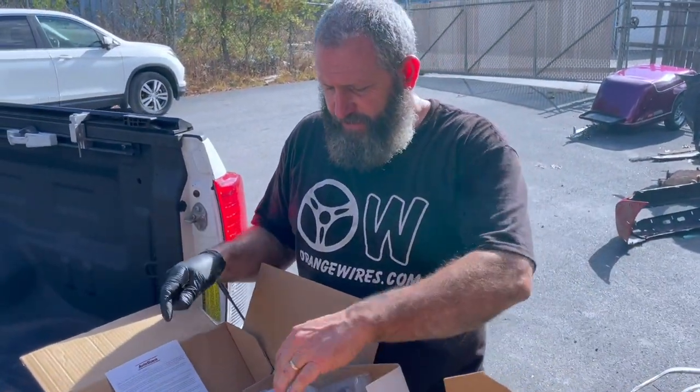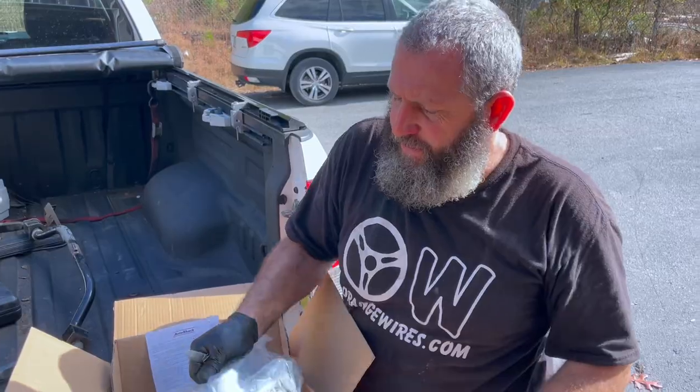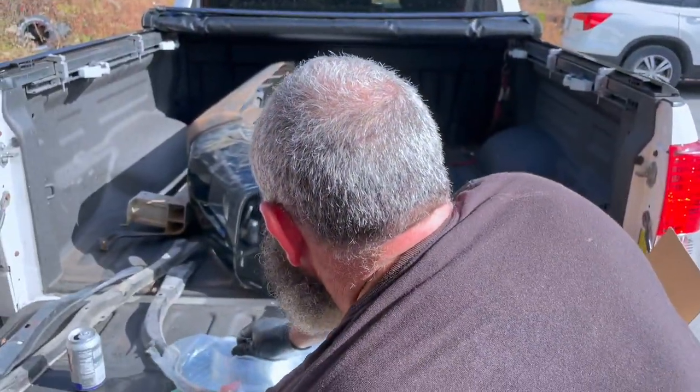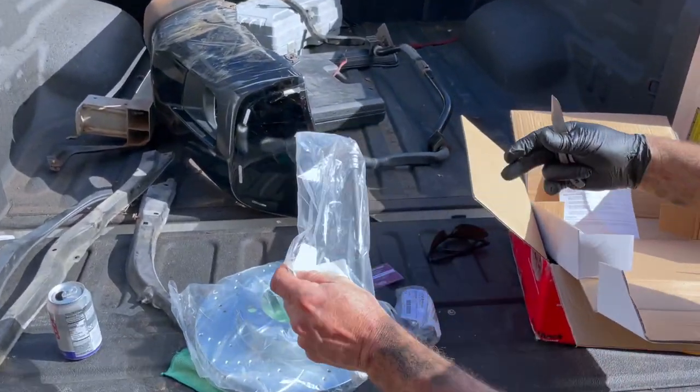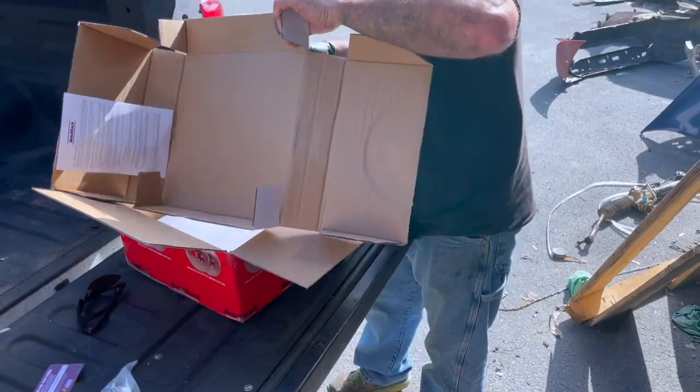Not that they gave us a discount or anything like that. Just if you want to pick some up, they were pretty inexpensive. That thing looks really good. Look at it. Going to keep it cool. Going to keep it nice. We've got new brake lines. That's a genuine Toyota part right there.